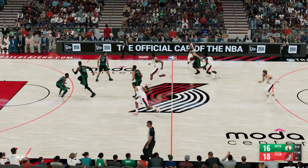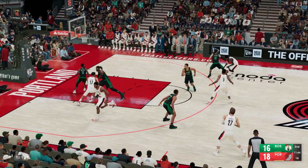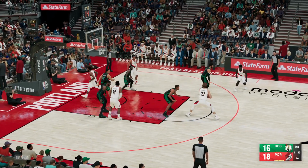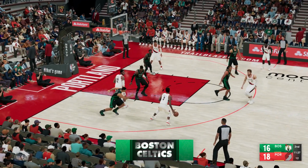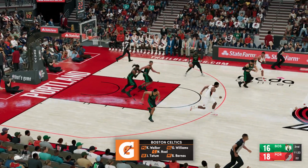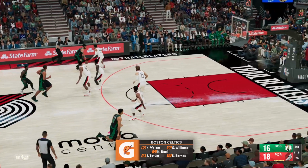All fueled up and ready to go. Let's reset the lineups courtesy of Gatorade as the second quarter gets going. On the court right now for the Celtics, Kemba Walker is out there with Williams. And there's Nerlens Noel. Then it's Barnes, and it's Tatum in at the small forward.